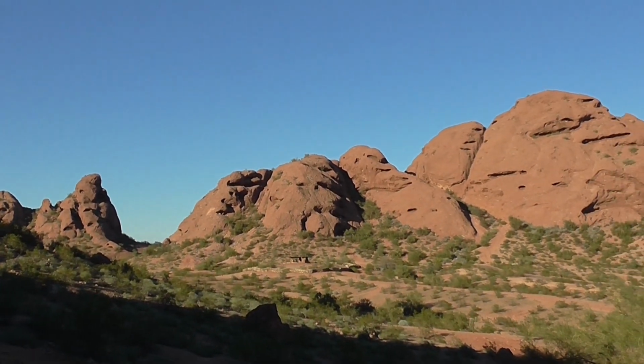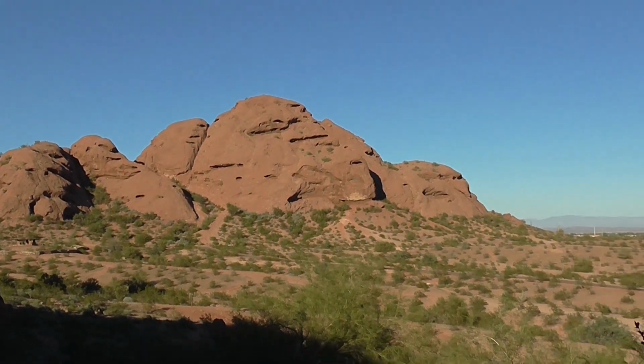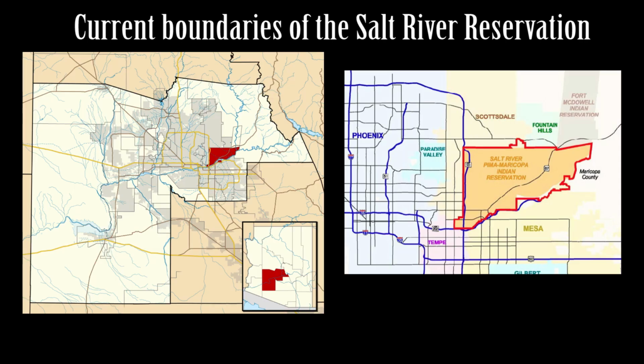Papago Park is one of the oldest public parks in Phoenix, and efforts to preserve the unique landscape began very early in the city's history. In 1879, President Rutherford B. Hayes included the Papago Buttes area in a new reservation for the Salt River Pima and Maricopa Native Americans. Only a year later, after local opposition, President Hayes moved the western boundary of the reservation 2 miles to the east, so that the area could remain in the public domain.